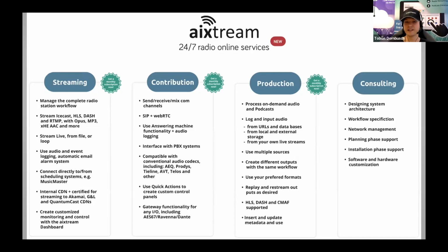In general, we separate these into the three sections that you see here on the left and the middle. So as I mentioned, the streaming, contribution, communication with a bit of a question mark, because of course in a lot of cases you don't want to have that go through a cloud, but depending on your setup, maybe that's okay. And of course production, which ties into the music master scheduling that we mentioned, and more generally on-demand content processing for also podcasts and the like. And of course, you can freely combine these different aspects.